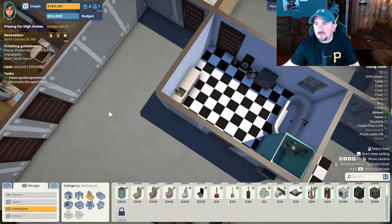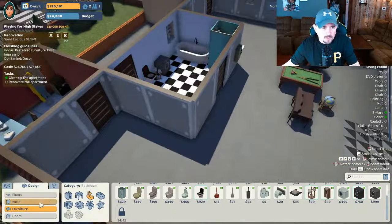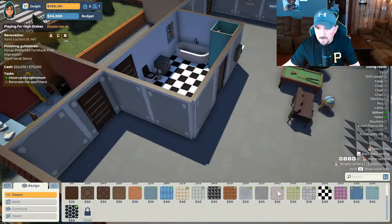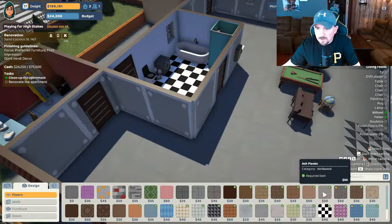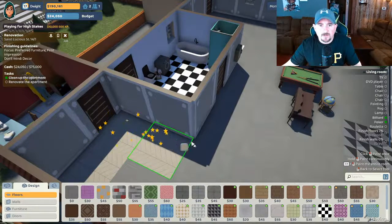Okay, so the living room, the floors, they want hardwood. So that's going to be this whole section out here. This whole big section out here. It's going to be hardwood. So, you know what? Let's use that.